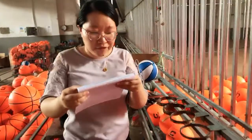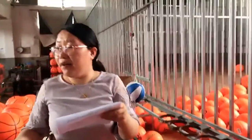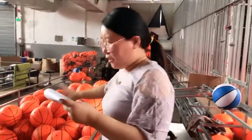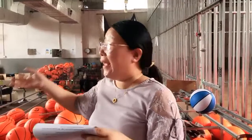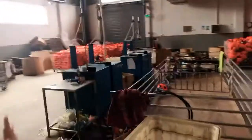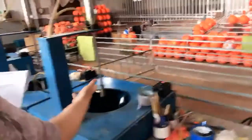And after the pigment is dry enough in the air, we will put the finished lines to dry in the air. And they will then move to the packaging machine. And this is our packing machine for basketball, soccer, volleyball. And this is the packing machine.